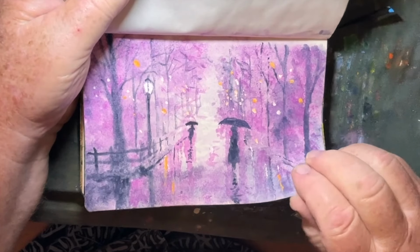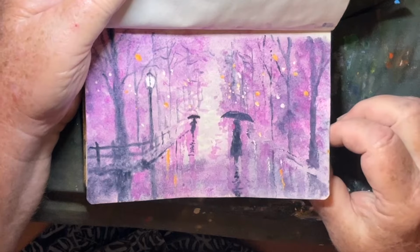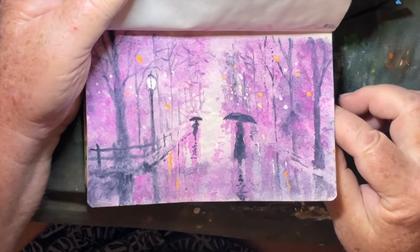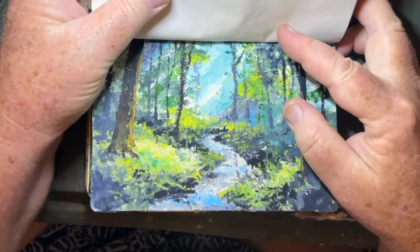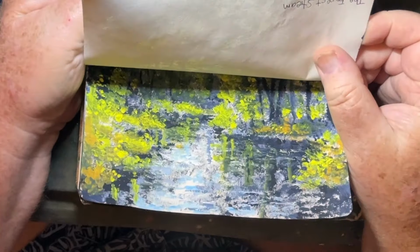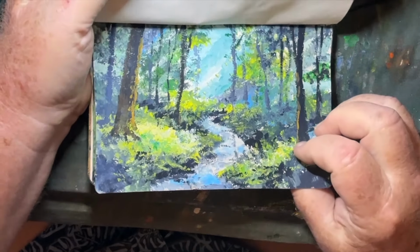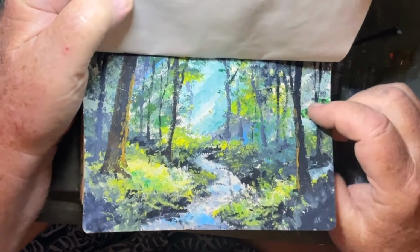This was my experiment with the color purple to create a rainy scene in Central Park or someplace like that. I called it Rainy Day in the Park. This one was the forest stream. I think I made that one up. This is kind of out of my imagination.